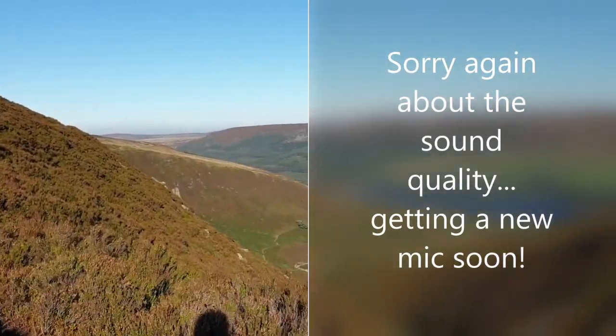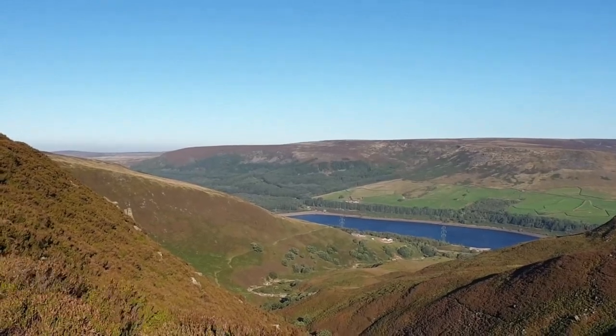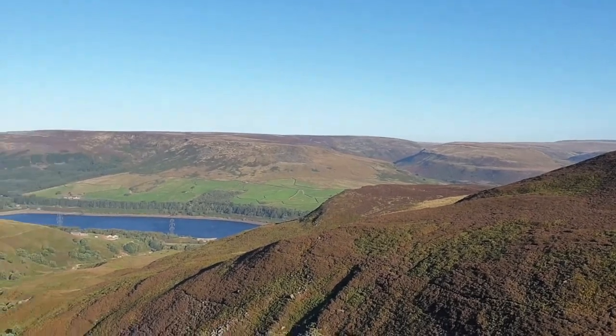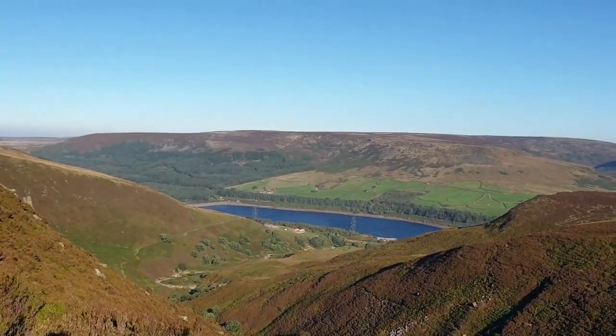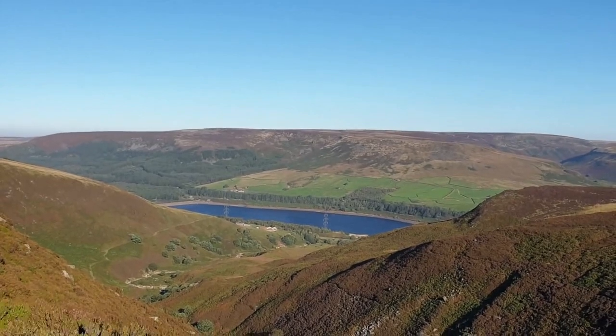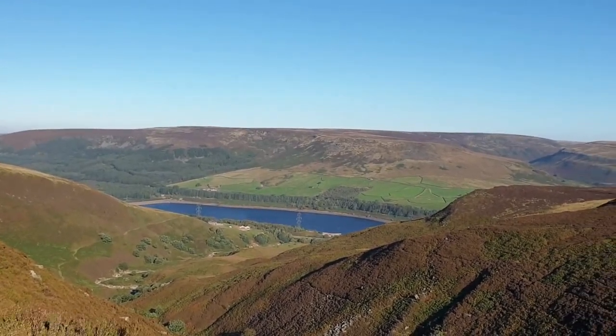I don't think I'm going to go all the way down into the valley, because looking at the amount of up and down I'm going to have to do, given that I have to go all the way back to the Snake Pass, I've got to be sensible and stop it short at about 5 miles so I can do a 10 mile hike today. I don't think it's worth me going all the way down to the valley and all the way back up again, given that I have to go back to the car, as I say.